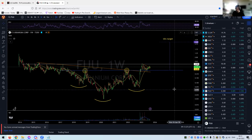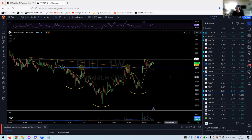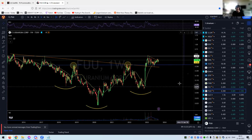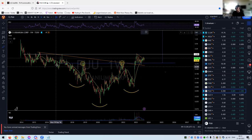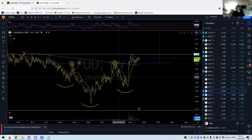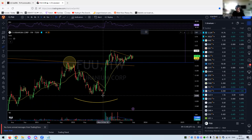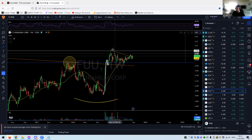FUU also a somewhat big position that I have, but still not the biggest. Again, long-term, stunning chart as well. Let me show you why. Again, the blue neckline, you have it right there across at 0.3. There it is, inverted head and shoulders. The pits are there. Zooming in, what has happened quite recently, you have this massive move here above the neckline, retesting, and up into the bull flag.